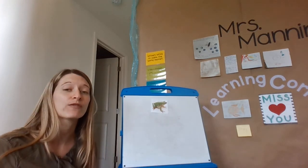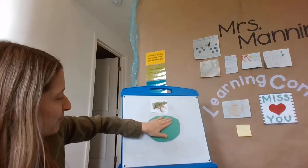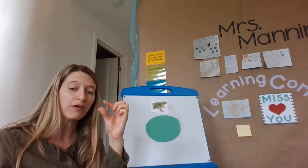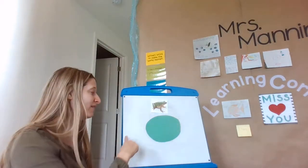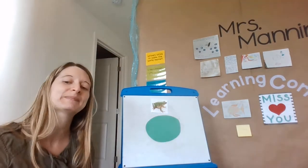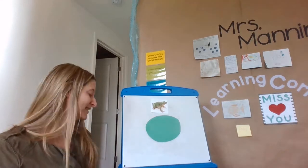One day there were 4 big frogs sitting on a lily pad. Then 2 small frogs jumped on to join them. How many frogs do we have sitting on the lily pad now? Use your tools to solve your problem. I'm going to start first.